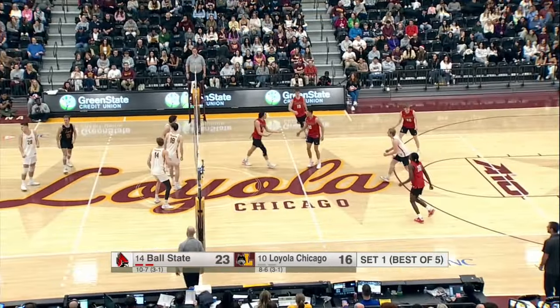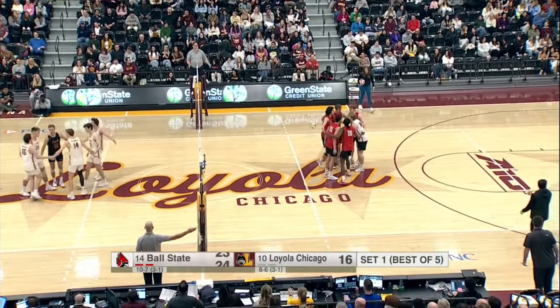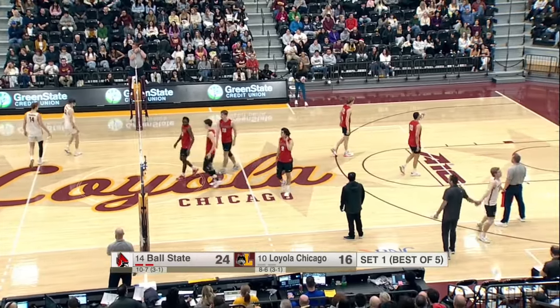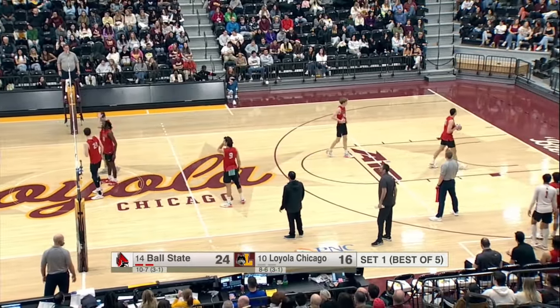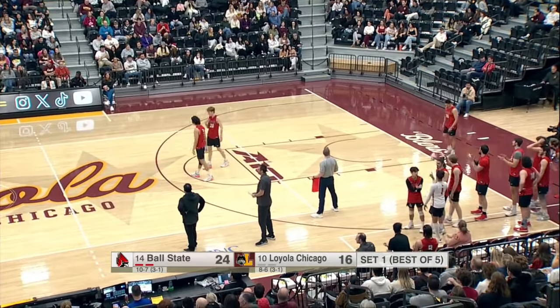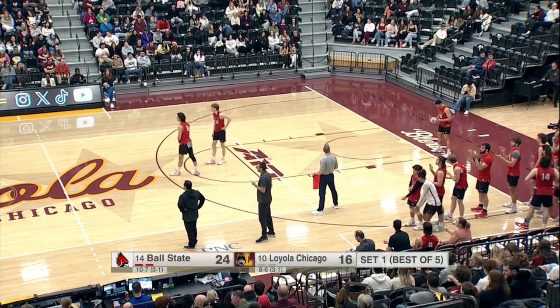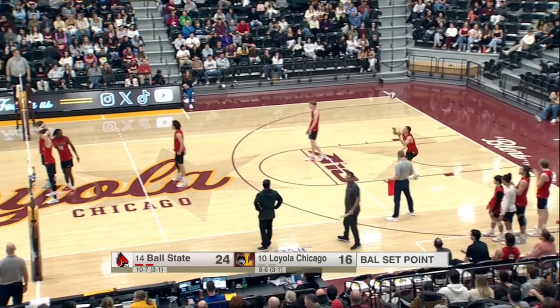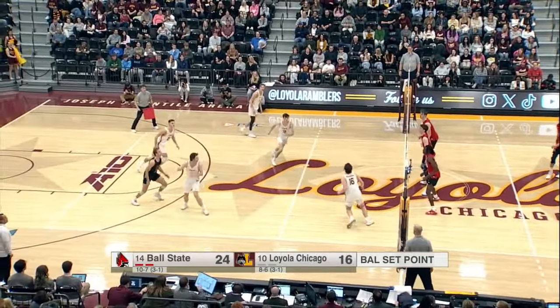Schobel on the serve into the net. Set point, Ball State. Maybe got just a little bit too excited after that nice set. Yeah, the Ramblers just have to figure out a way now to settle themselves down. A lot of the strength from Ball State's coming from the air of the Ramblers. Rodney Wallace to serve for the set.